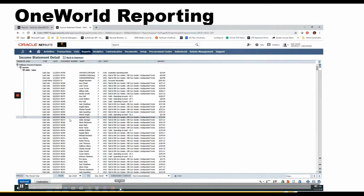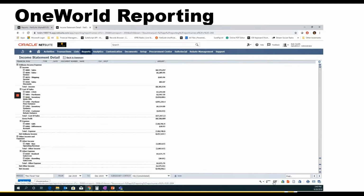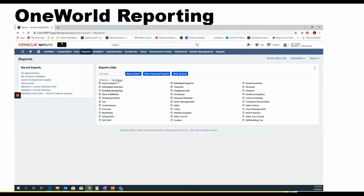So here I'm showing you the details. I actually clicked on one of the links or one of the amounts, and I can show you the detailed transactions on the income side. I can collapse and expand. So this is a highly flexible report. I can collapse, expand, and I can also export this into PDF and Excel. It's very easy to do. So I'm going to close this report. Then I want to show you a couple more reports. So I'm going to collapse this.